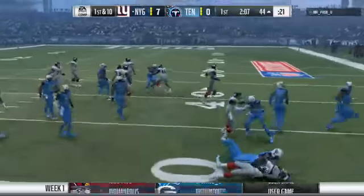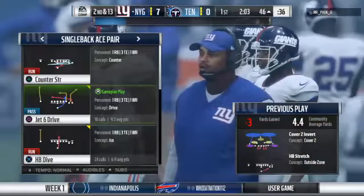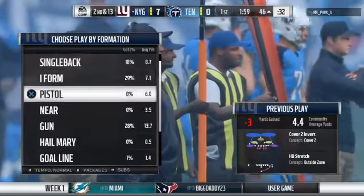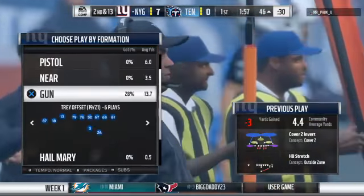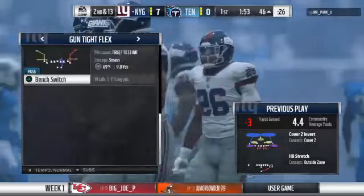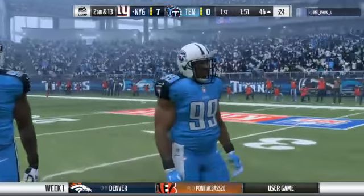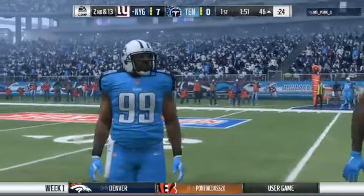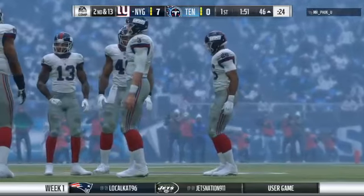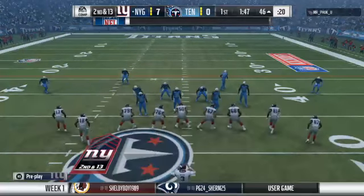Looking right, and this one goes nowhere. Losing yardage on the play back at the 46. A loss of a full 3 yards, and now it's second down. Second down, offense behind the sticks here. 2nd and 13.